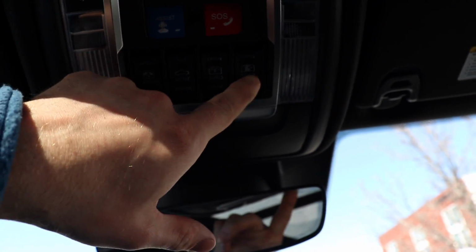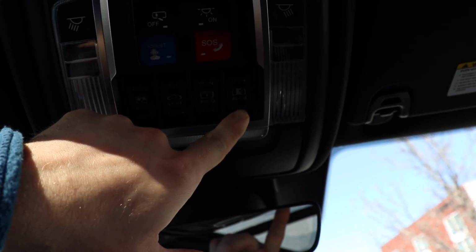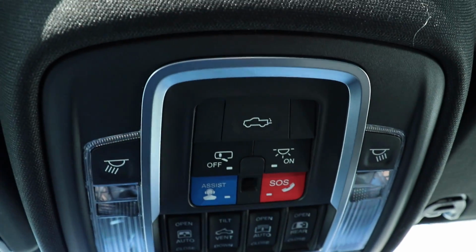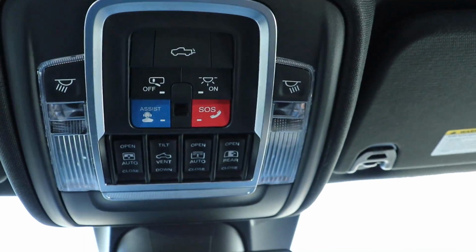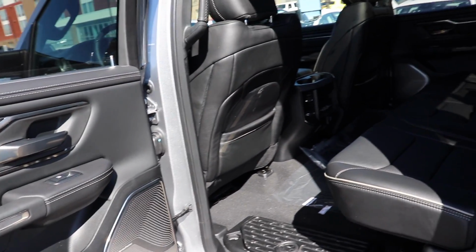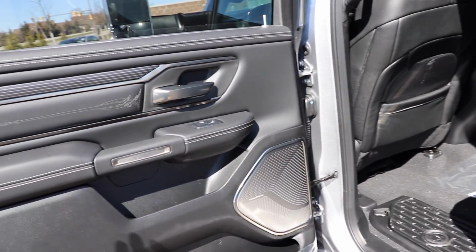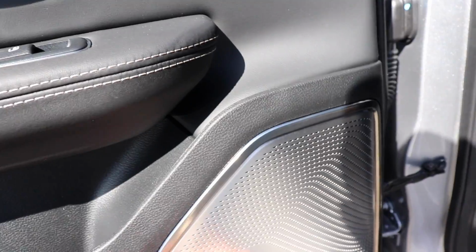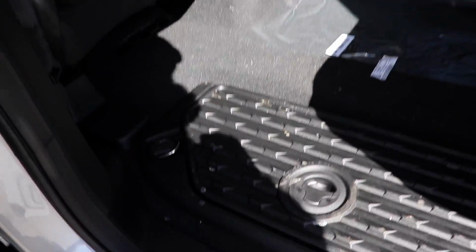Right here controls the rear sliding window. And right here you can even release the tailgate in the back to lower it. Very cool. This vehicle is absolutely packed with features. Let's take a look and see how much legroom we have in the back now. They did make the cabs on these vehicles bigger while also saving weight. As you can see, the stitching continues throughout. Yet another speaker.